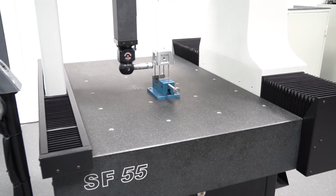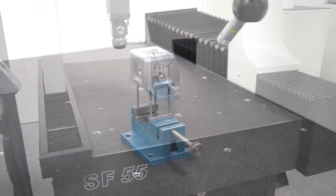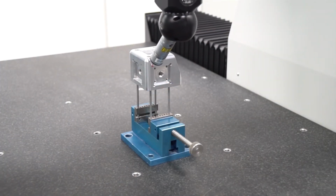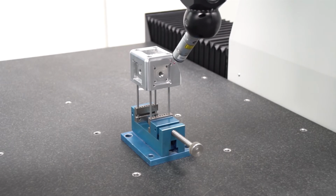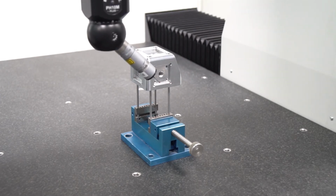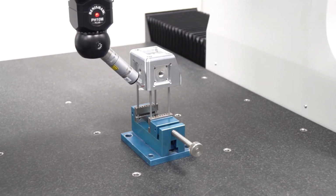The corrosion-free guides of the machine are made of granite, and hand-lapped with high precision. The shop floor CMM has passive vibration damping and can optionally be equipped with active vibration isolation. The high accuracy of the SF55 is temperature stable over a wide range.